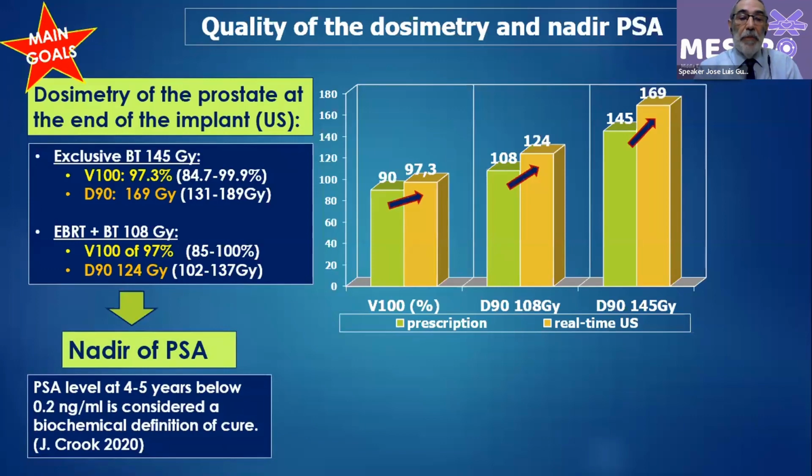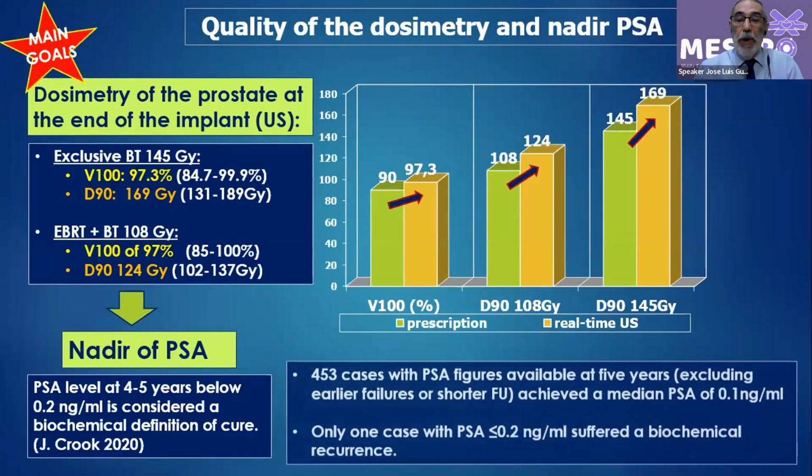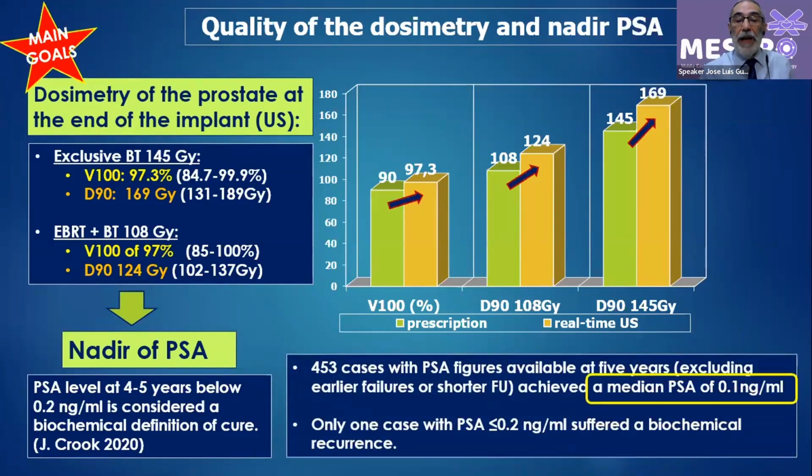The nadir of PSA that I've told you before, that is considered nowadays under 0.2 as a biochemical definition of cure, as published by Dr. Crook, is what we have. We have analyzed 450 cases with PSA figures available after 5 years, because shorter follow-up or recurrences we have avoided. And we have achieved a median PSA of 0.1.